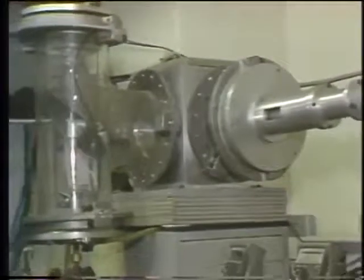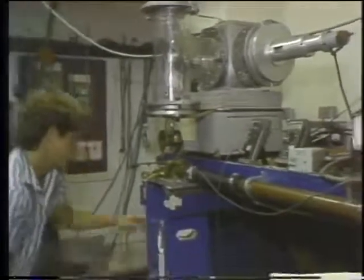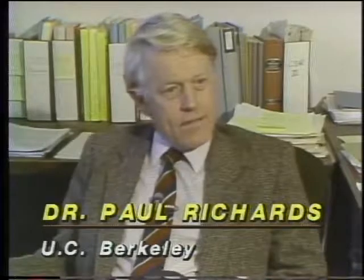No discussion of supercomputers would be complete without talking about superconductors, material which enables electricity to travel faster and cooler than ever before. In research labs and on campuses throughout the world, scientists are literally working around the clock to surpass breakthroughs that happen nearly every day in this exploding field. The University of California at Berkeley is home for several such scientists, including Dr. Paul Richards. It really comes down to very technical, practical details.